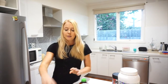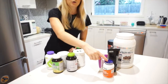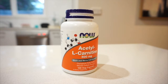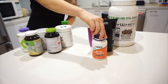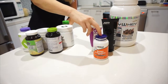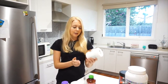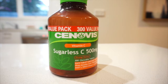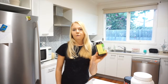A few other supplements. L-carnitine obviously goes in my fat burning stack. I take 2 of those before I do my fasted cardio in the morning. L-carnitine basically helps to transport fat into energy. So I take 2 or 3 capsules of L-carnitine a day. And then to help my immune system throughout this prep, I'm taking super greens every morning when I wake, along with vitamin C and a good B vitamin.